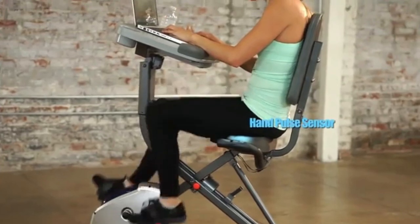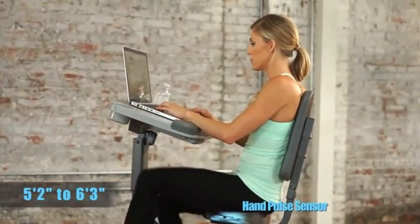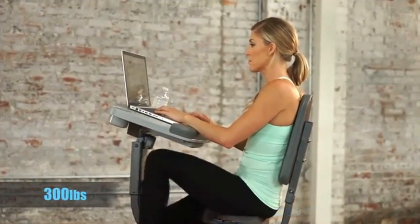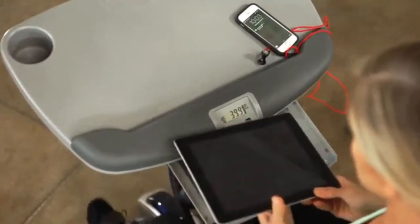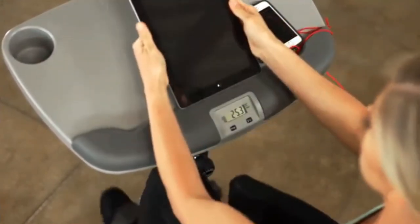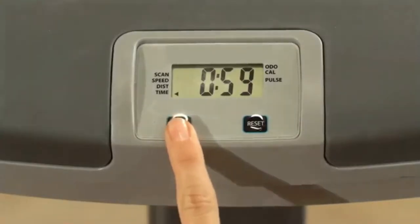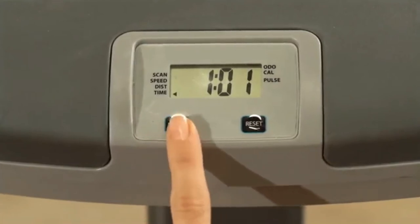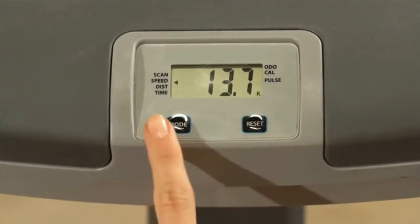The ExerWorK 1000 accommodates users ranging from 5 foot 2 inches to 6 foot 3 inches tall and up to 300 pounds. The ExerWorK 1000 provides an LCD computer display built into the armrest, so you never lose track of your workouts, no matter what you have on your desk. The computer displays distance, time, speed, calories burned, odometer, and pulse.